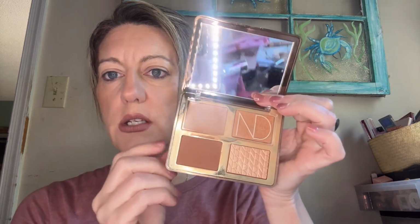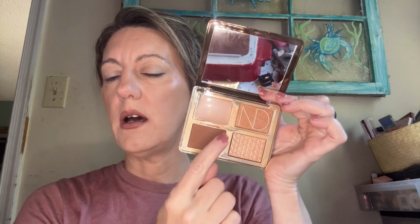On my face already, I just have Catrice True Skin Hydrating Foundation. I have the Natasha Denona Tan Bronze and Gold palette. All shades are on here, used very lightly. This is dark for me. Use that on the edges and the outer. And then the highlight up here, the cream highlight, and then I mixed these two together across the cheek. So that is all I have on the face.